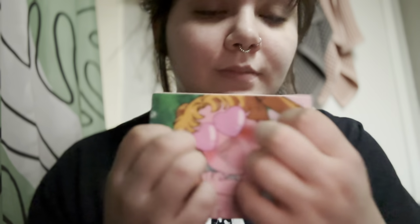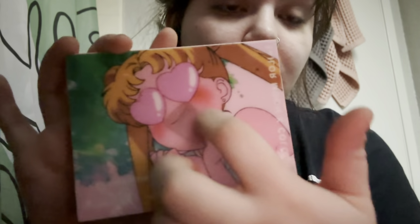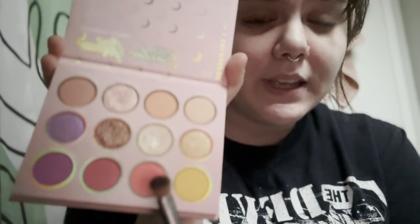Now, time for your eyeshadow. So I was thinking of using my Sailor Moon ColourPop, just because it does have a lot of fun colors. Lots of pinks and purples and glittery ones. And I just think that'll fit really well with what you wanted for today. So, if I can find my brush. I'm gonna start with the base of this pink shade right here and kind of work around it.